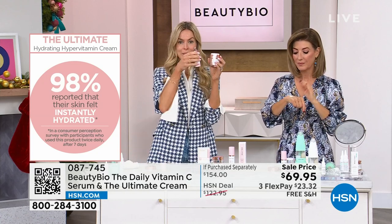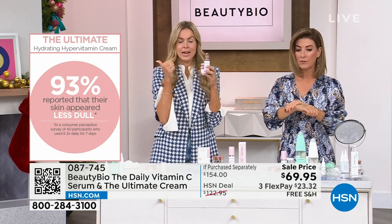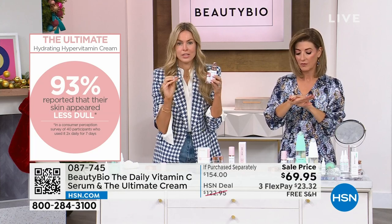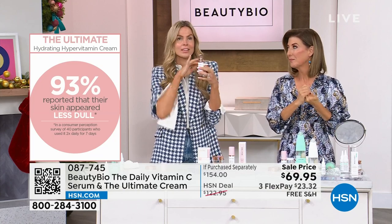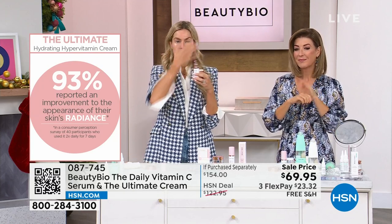You're getting the vitamin C serum. You'll apply them from thinnest to thickest. You can see here on your screen, 93%. 93%, that is an A+, so that their skin was less dull. That's one of the things I love about vitamin C. You can always tell if someone is using vitamin C on their skin, they have a glow. There's this gorgeous radiance, like a little spotlight on the apple of your cheek. It's just gorgeous. So you'll apply after you wash in the morning.